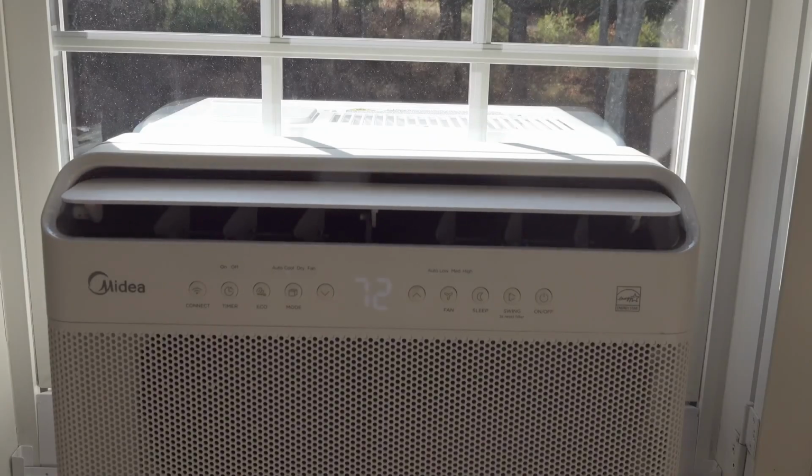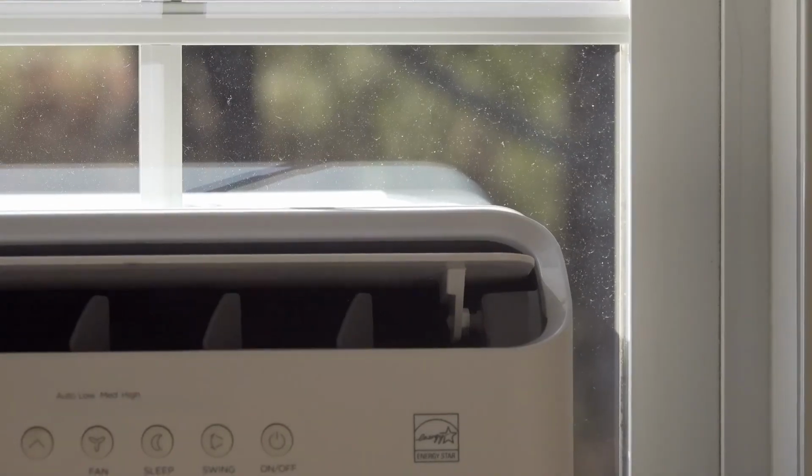And that wraps up our guide to the 5 quietest window air conditioners of 2026.